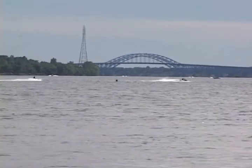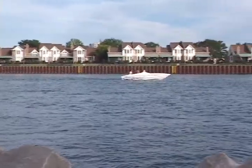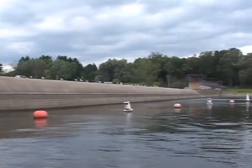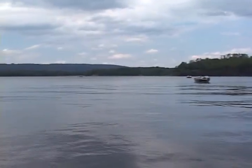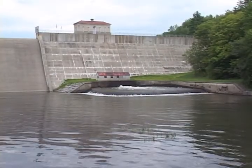Here, not far from Buffalo, the Niagara River above Niagara Falls serves as the headwaters of the Erie Canal. About 200 miles to the east, near Rome, New York, this dam in the Mohawk River creates a lake that also is the headwaters of the Erie Canal. How can both of these be true?